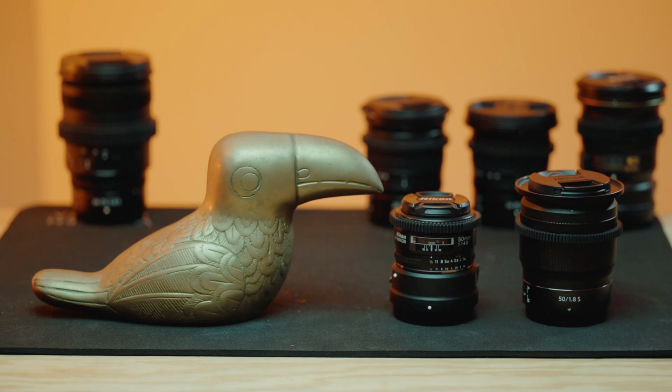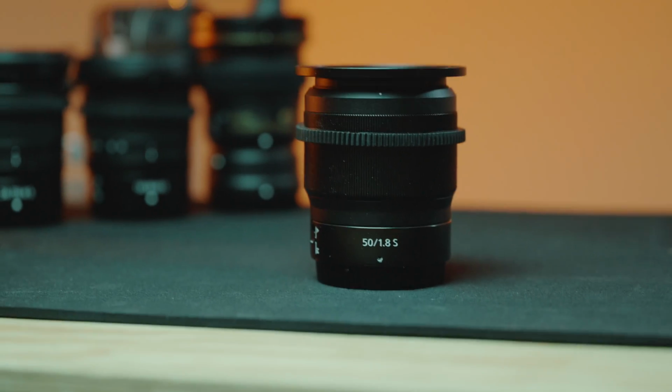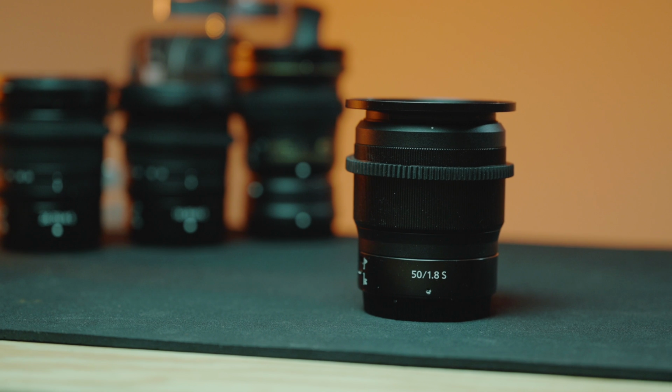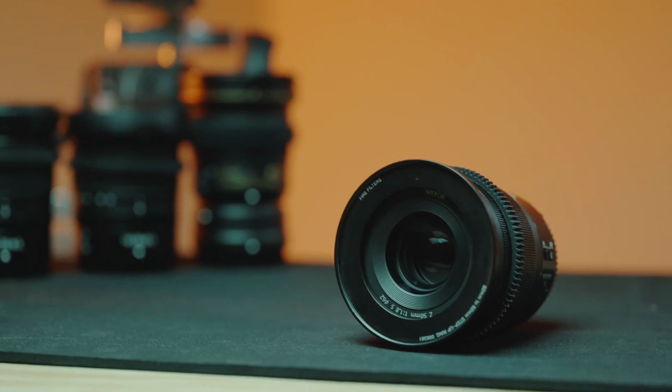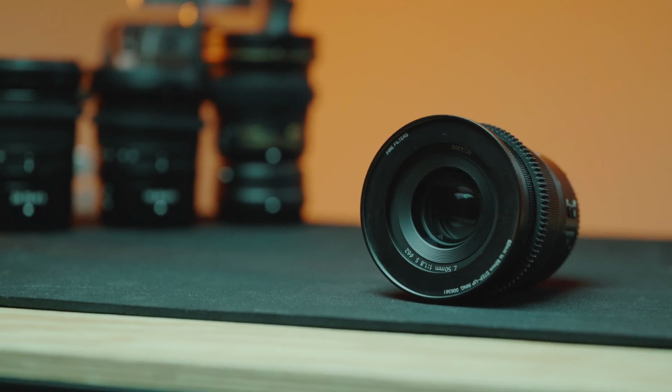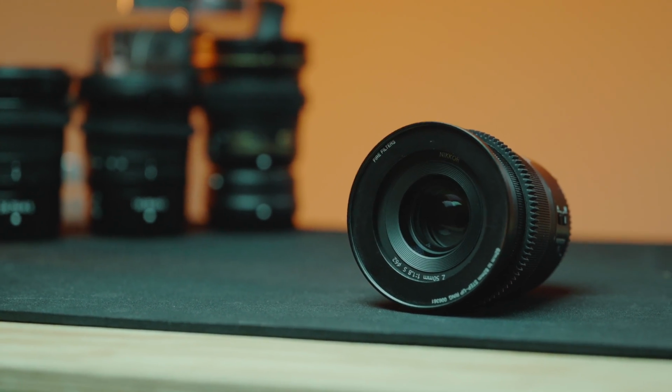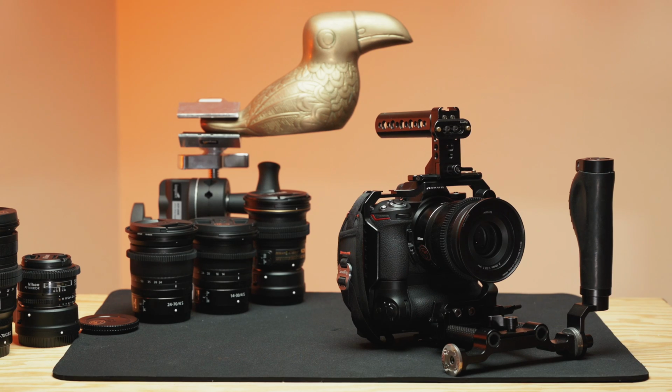The 50 1.8 I use as a multicam lens. I use it for kind of stylistic photos and video clips, and I sometimes kind of utilize that 1.8 aspect of it as opposed to my 24-70 or other lenses. So it's a great lens. I really love that it's small and compact, but it's also really great image quality and is great for traveling.